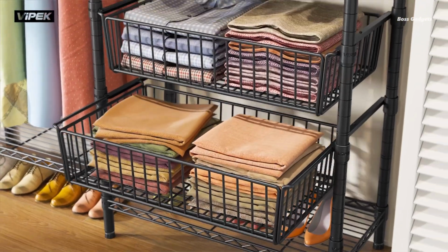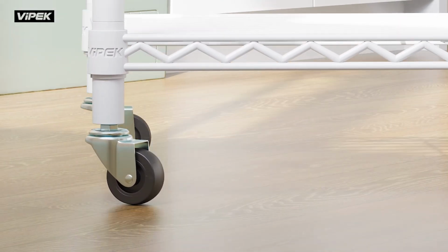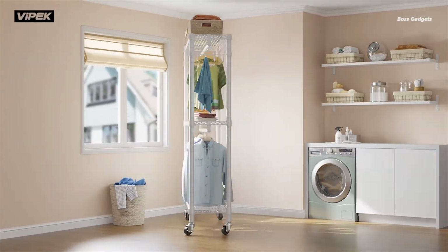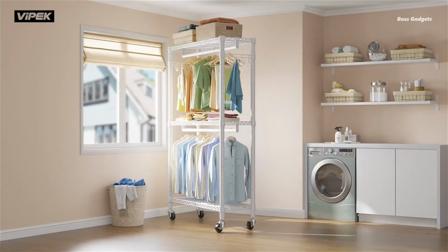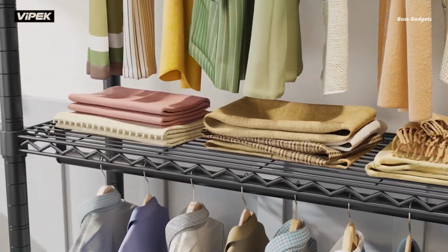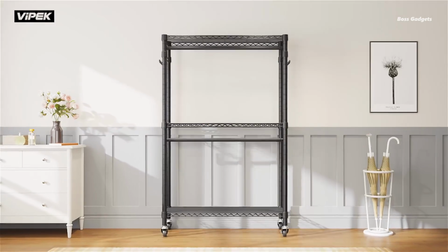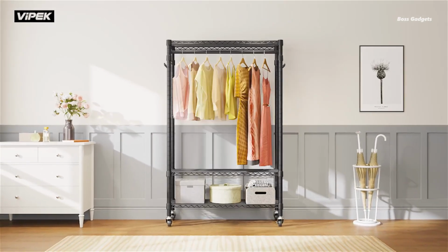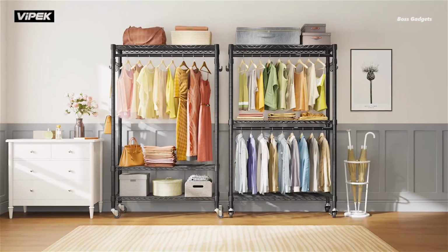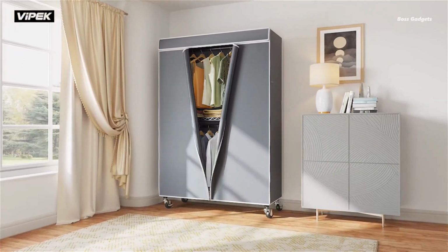Featuring 4 360-degree rolling wheels, including 2 with locks, this rack offers easy mobility and secure positioning. The adjustable design includes 3 tiers, 2 hanging rods, and 2 sets of side hooks, providing flexible storage options for various items. Constructed from high-quality, powder-coated iron pipe, this garment rack resists water and rust, ensuring durability and reliability.